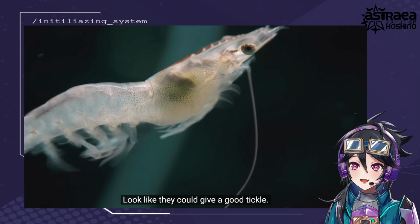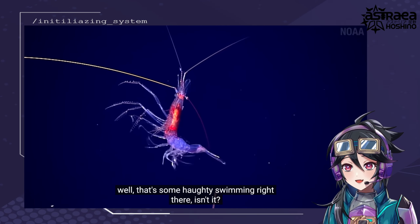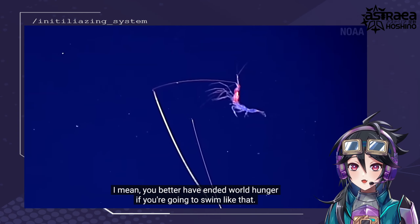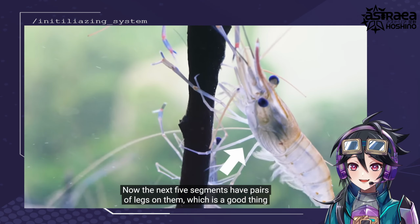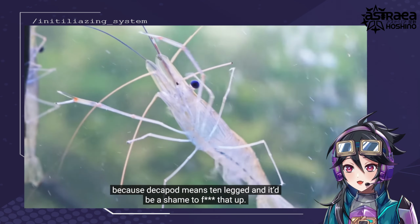That's a swimming antenna. I mean, you better have ended world hunger if you're going to swim like that. What's that hanging down below the antenna? Now, the next 5 segments have pairs of legs on them, which is a good thing because decapod means 10-legged.